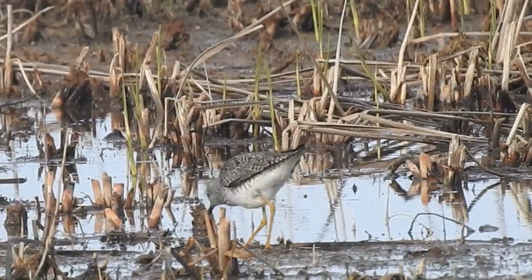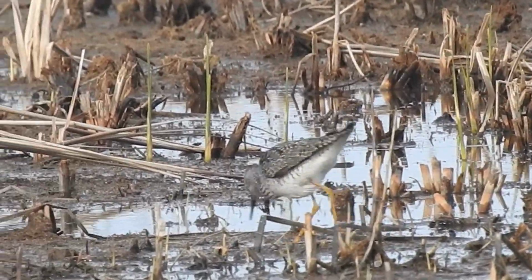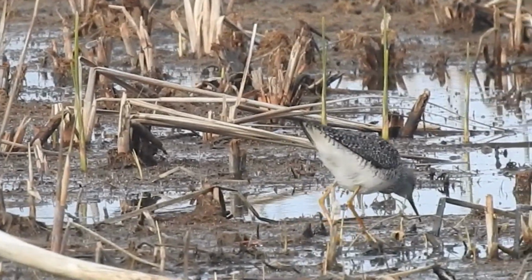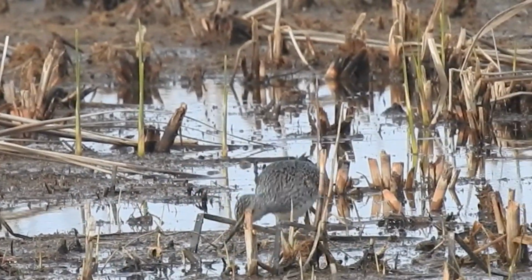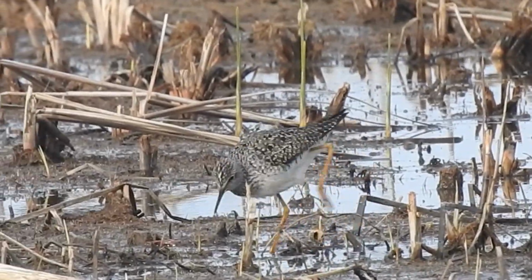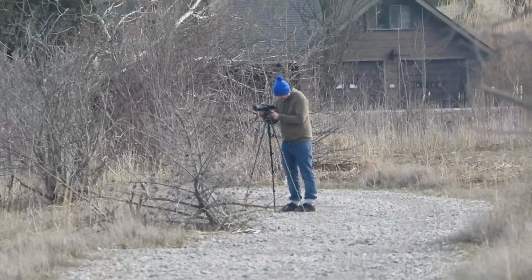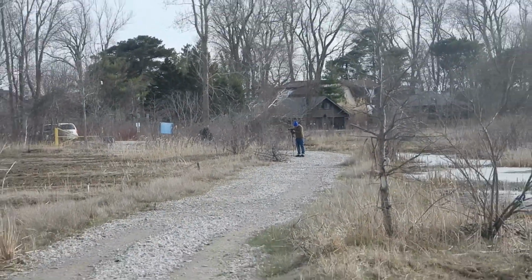Despite their similar appearance to the greater yellow legs, the closest relative to a lesser yellow legs is actually the willet, which we're gonna get to show you in an upcoming episode from Point Pelee. All right, John, let's get a move on. I need to find another bird.